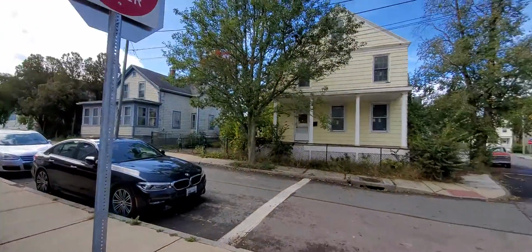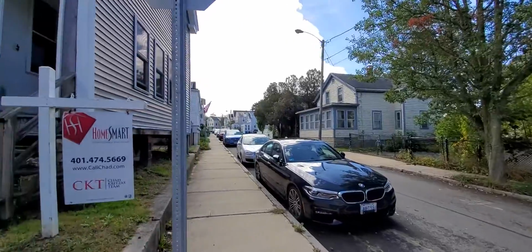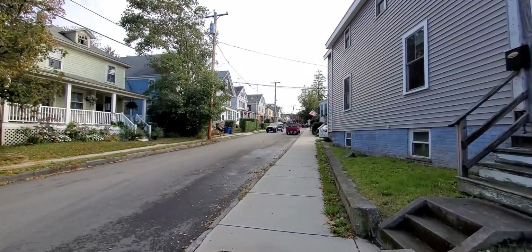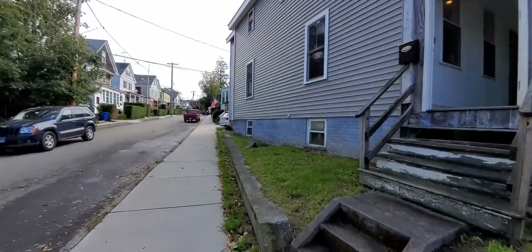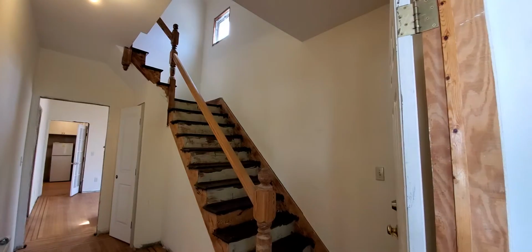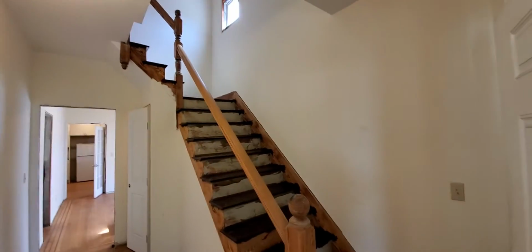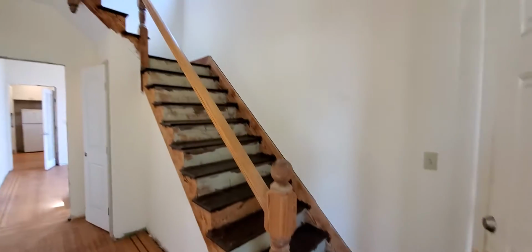This one over here has been vacant forever too. Newport Ave, Channing Street, and let's go in. All right, guys, so this is the stairway, and it looks like they worked on a renovation of the stairway.